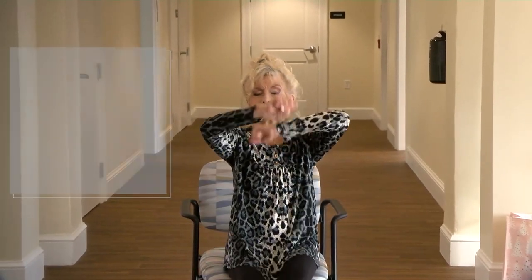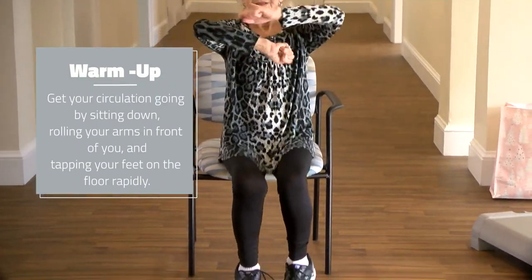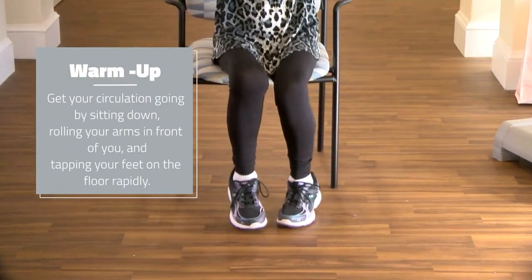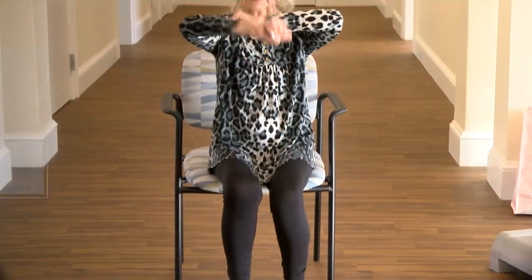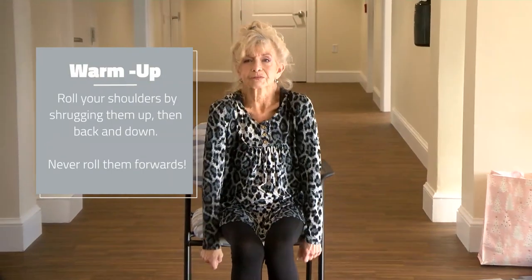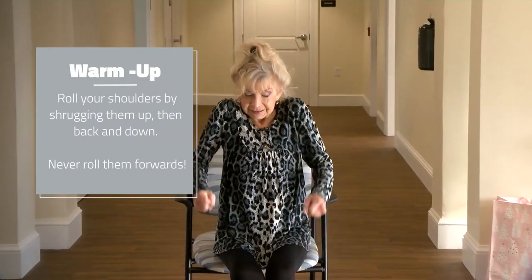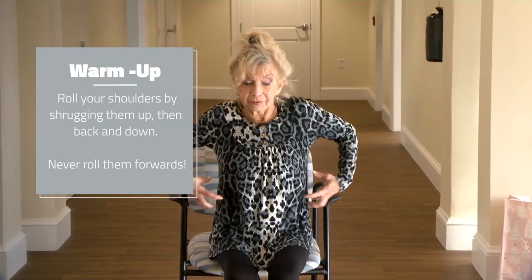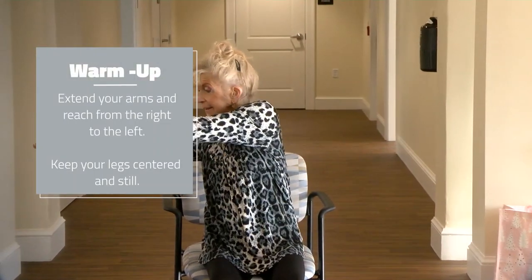Let's do this one again. Waking it up. I'm giving you a little circulation here today so that when we get up behind that chair, you're ready. I know you're going to be ready. So let's take this roll here. Roll shoulders backwards. Good. Now we want to use the core of your body, so we're going to reach from the right to the left.